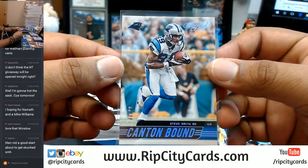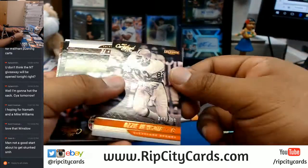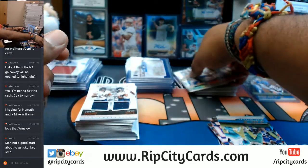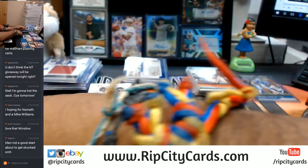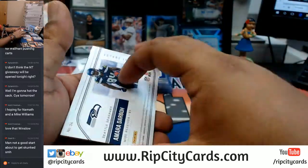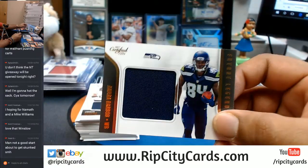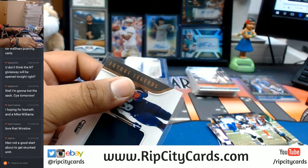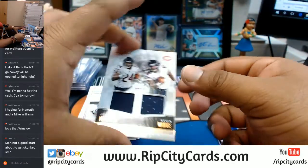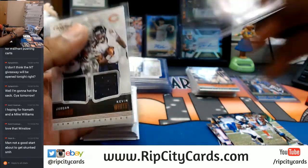Steve Smith Sr. $2.99 for the Panthers. $3.99, Ozzie Newsome for the Browns. Amara Darboe, patch for the Seahawks. There's the base, and then there's another patch here. Two of them to be exact. $2.99, Jordan Howard and Kevin White for the Bears with the dual patch.